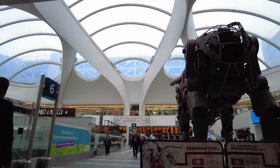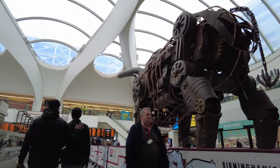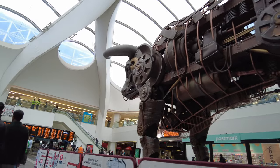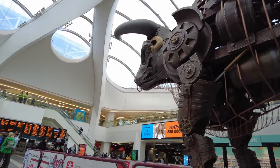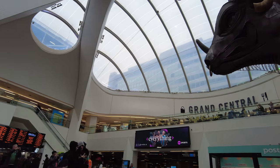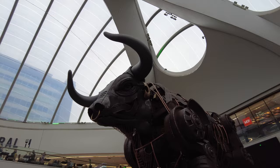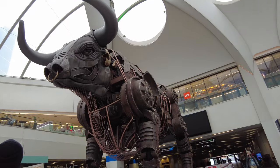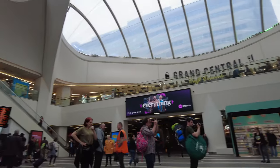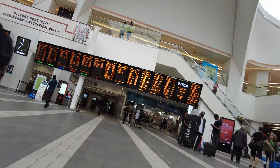And here we see the Mechanical Bull, also known as the Raging Bull. It was built for the Commonwealth Games in 2022, and it's now housed at New Street Station here in Birmingham. There are further billboards for the train departures, which can be viewed in the area in front of the Mechanical Bull.